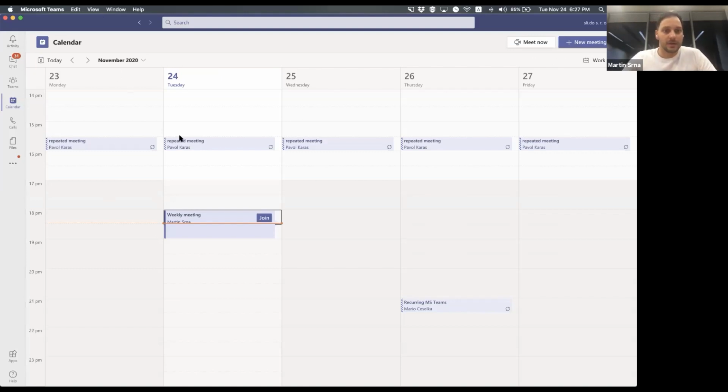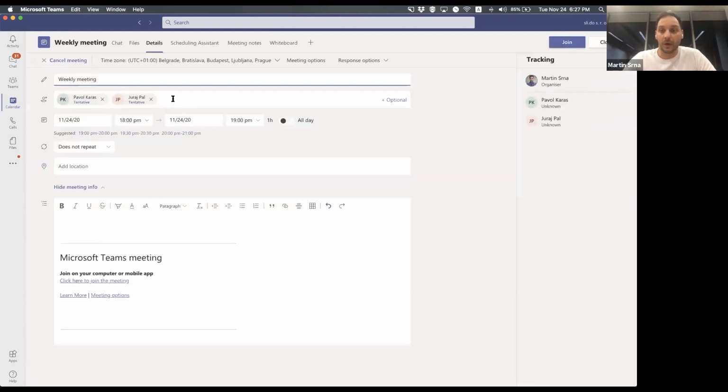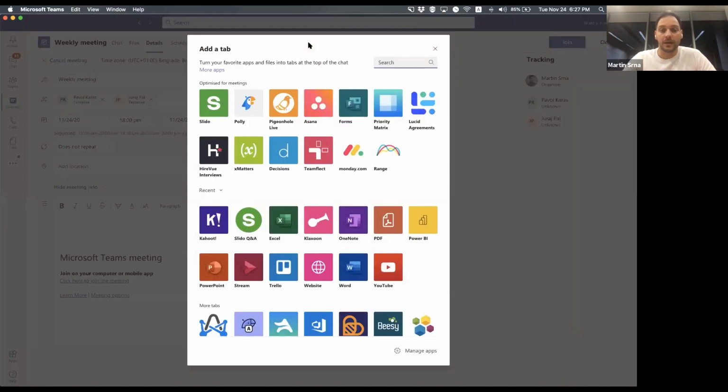Perfect. So this is the Microsoft Teams calendar, and I already have one of my weekly meetings set up. Even if you are using Microsoft Outlook to schedule meetings, you don't have to worry. There's a link which takes you to the Teams calendar and pretty much shows you this exact screen. Once I open it, I already have a couple of people invited, and there's this little plus button on the top, which enables you to add third-party apps into your meeting. You can see that there are a couple of apps that were launched last week. One of them is Slido, and these apps are optimized for the meetings use case.